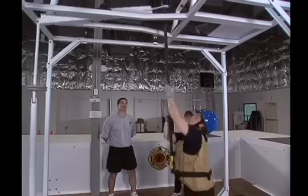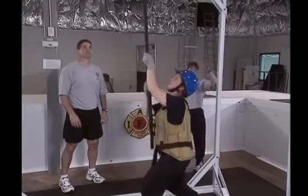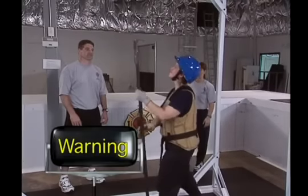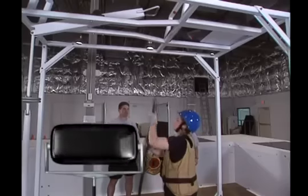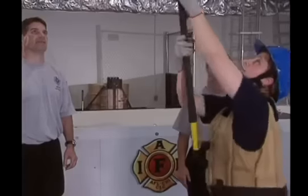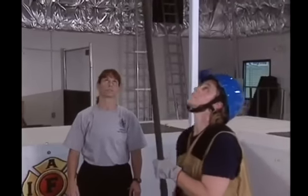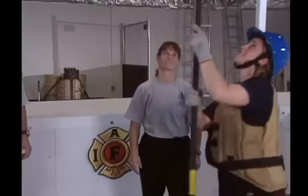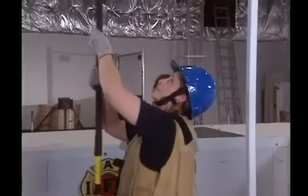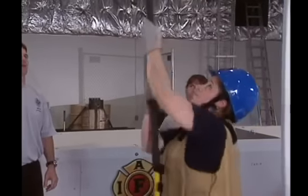You will be required to perform 4 entire sets. If you drop the pole, you must pick it up by yourself and resume the event. You will be permitted to drop the pike pole to the ground only once. Dropping the pike pole to the ground a second time will constitute disqualification, and your test will be concluded. If you do not successfully complete a repetition, the proctor will call out miss, and you must push or pull the apparatus to complete the repetition. If you do not repeat the missed repetition, the entire set will not count.